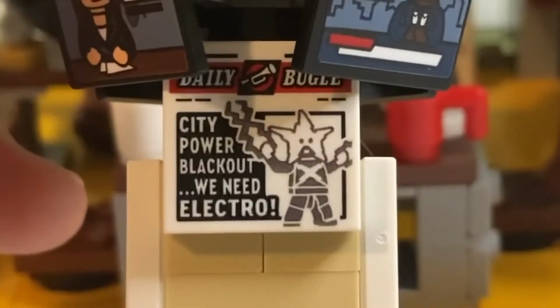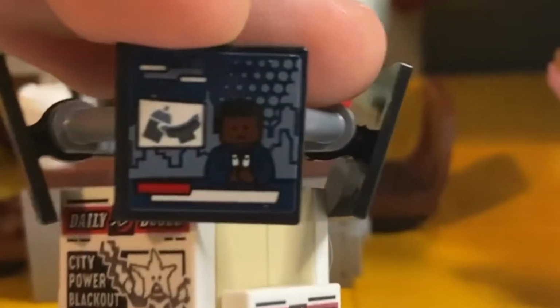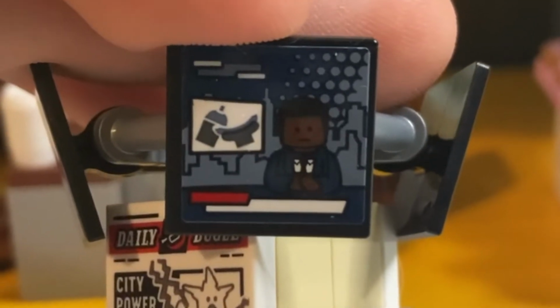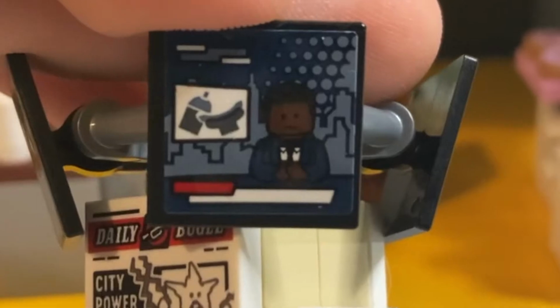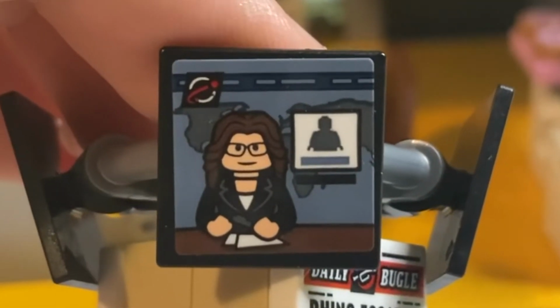We need Electro. I love that reference to Electro there. I really wish he was in this set. And then these TV screens here, this one has a male newscaster with a picture of a slushie and a hot dog. And this one here is a picture of a female newscaster with a picture of a minifigure.